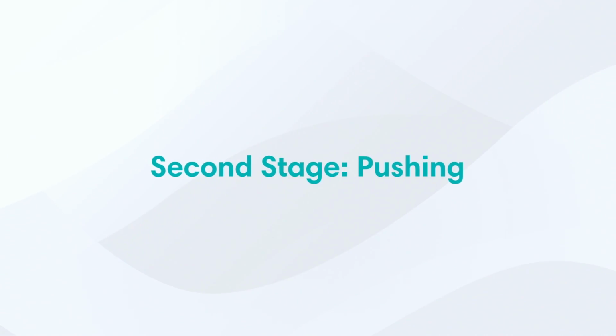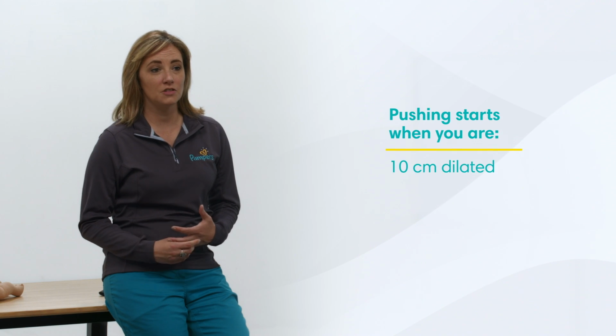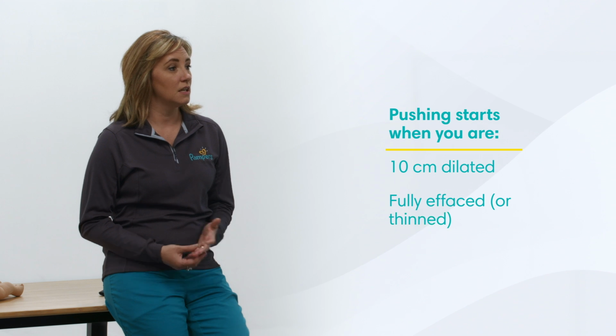So transition is the last phase of labor. It's the fastest, most intense part of labor, and it ends when you are complete and ready for pushing and delivery, which is stage 2 of labor. You're ready to push when your cervix is 10 centimeters dilated and fully effaced.